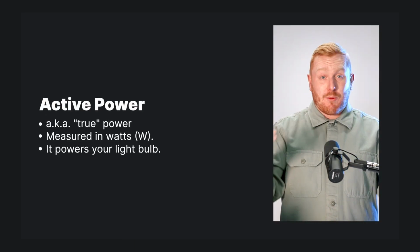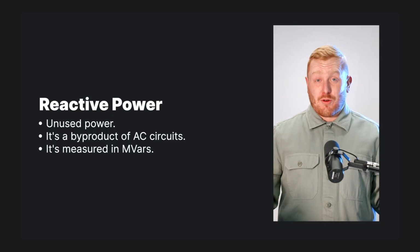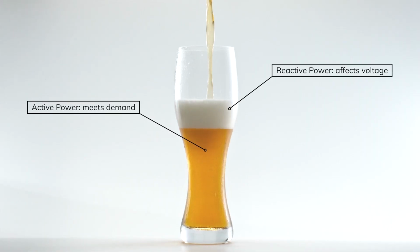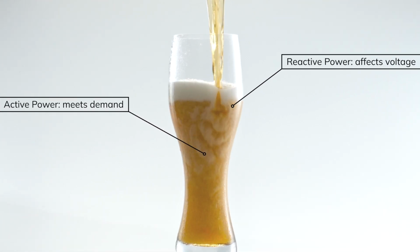Next up, reactive power services. When we talk about power, we're usually referring to active or true power, the one measured in watts that powers your light bulb. Reactive power is a sort of unused power. It kind of sloshes around as a result of electricity being transferred from one place to another, and it's measured in something called mVars. You might have heard the analogy that refers to reactive power as the frothy head on active power's pint of beer. It doesn't technically do anything, it's just a byproduct of AC circuits. However, despite this, reactive power still has to be managed by being topped up or absorbed at certain times in certain parts of the country.